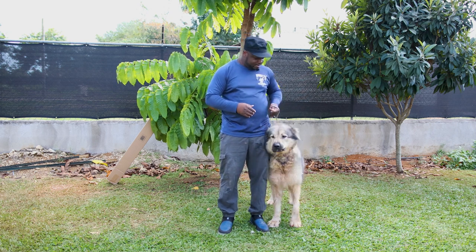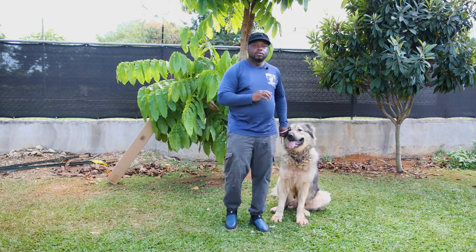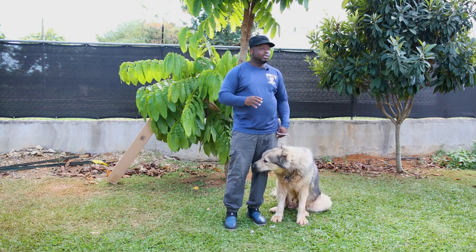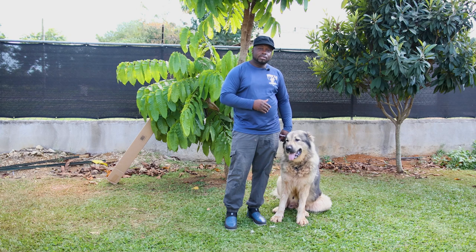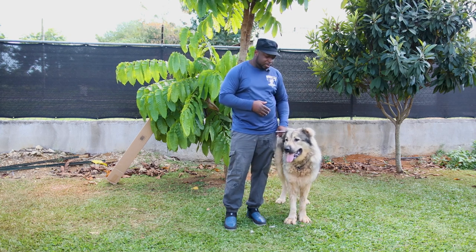Wait. Sit. Good girl. So when she bonded with me, I get a lot more out of her, even with the obedience, as you see. But she's totally aggressive to any outsiders. She's not as social as the other one. She loves who she loves, and she hates who she doesn't know. That's pretty much her temperament.